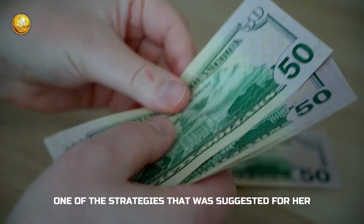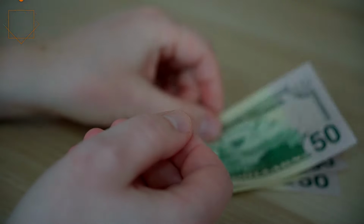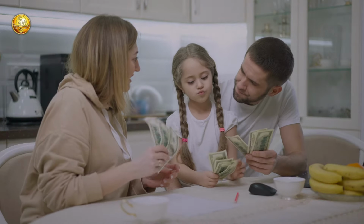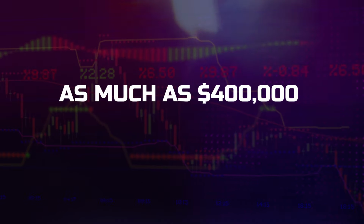So obviously, one of the strategies that was suggested for her to take advantage of is the pension contribution. She was able to take advantage of the defined benefit plan, and since she also had her family members on the payroll, she was able to take a bigger deduction. So she made a contribution for herself, then for her daughter, and at the same time for her husband, and that allowed her to put away as much as 400,000 towards the pension contribution.